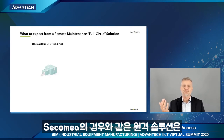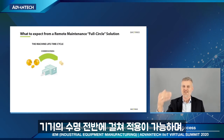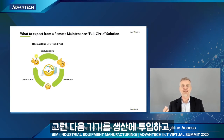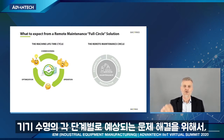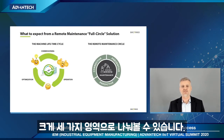Remote solutions such as that of Secomere are expected to cover the lifetime cycle of a machine, consisting of commissioning, which involves installation, calibration, and operator education. This is followed by the machine going into production. And then data from everyday operations is used to consider potential optimizations. It's all about productivity. When addressing the concerns of each phase of this life cycle, we like to break up the various categories of maintenance efforts into three areas.